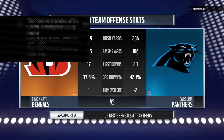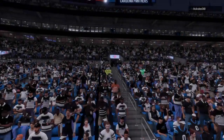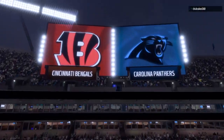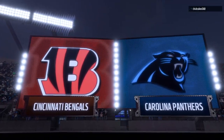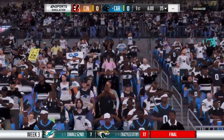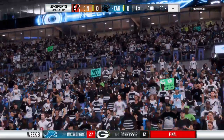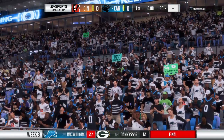This is Madden 18 on EA Sports. Anticipation is mounting for today's game, and we've got two quarterbacks looking to make an impact. It's the Bengals going up against the Panthers. And we welcome all of our viewers inside a place that the folks around here like to call the Vault, and that's Bank of America Stadium in Uptown Charlotte.